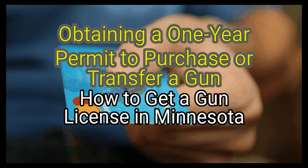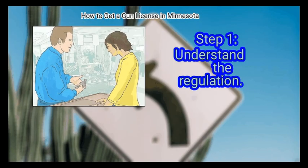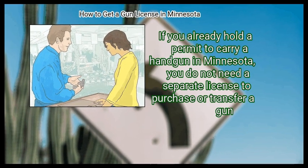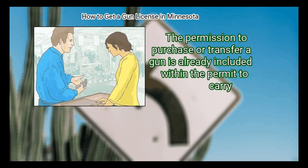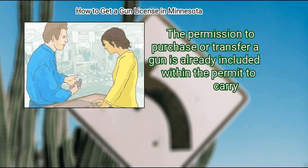Method 2. Obtaining a 1-year permit to purchase or transfer a gun. First, understand the regulation. If you already hold a permit to carry a handgun in Minnesota, you do not need a separate license to purchase or transfer a gun. The permission to purchase or transfer a gun is already included within the permit to carry.